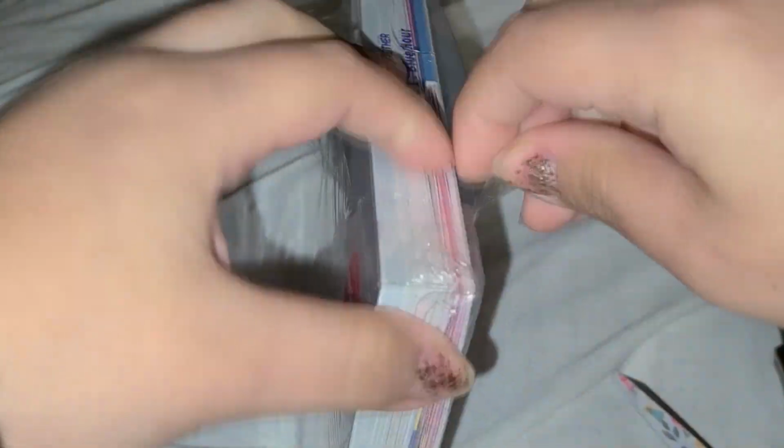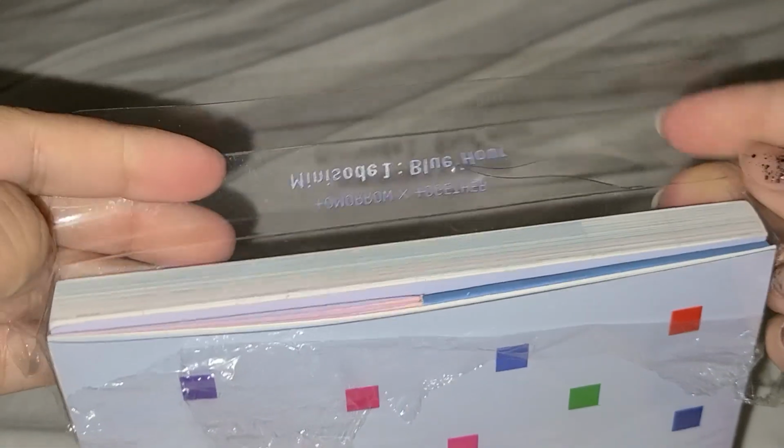So I'm trying to collect OT5 for this version, the art version. And I'm missing Jeonjun's photocard. Like, please, I really need Jeonjun's photocard. I pulled Taehyun 3 times and Subin once. So please, I really need Jeonjun. So this copy came broken, as you can see. Oh, Target. When we actually receive something that is not broken.